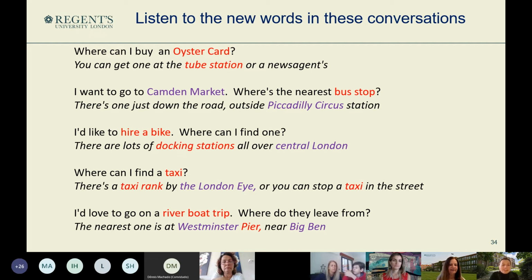Where can I buy an Oyster card? You can get one at the tube station or a newsagent's. I want to go to Camden Market. Where's the nearest bus stop? There's one just down the road outside Piccadilly Circus station.